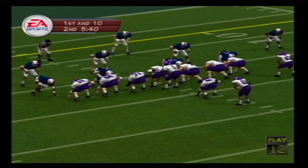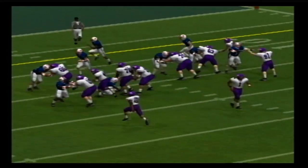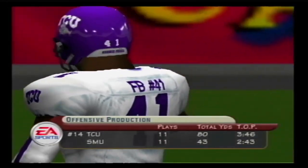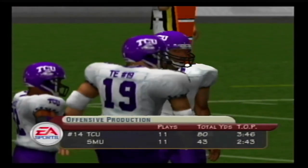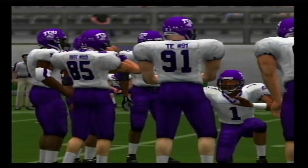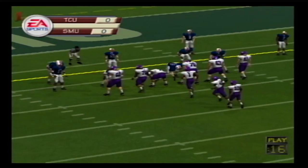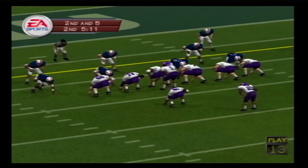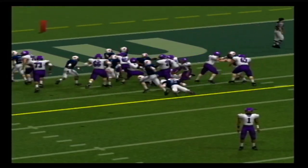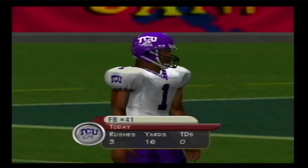First and 10 at the 18-yard line. Number 41 runs for a gain of 4 yards. Second and 5 at the 13-yard line. Number 41 runs to the 4-yard line, a gain of 9 on the play.